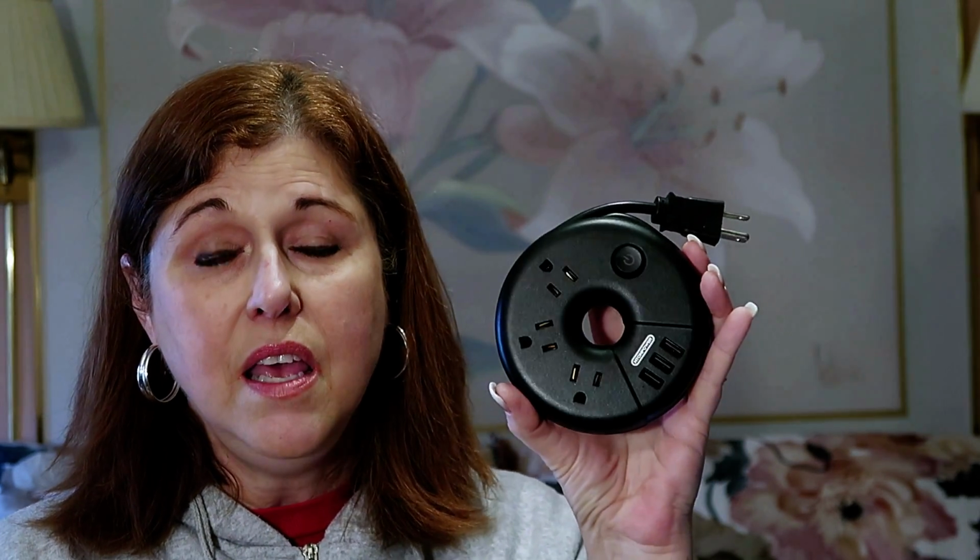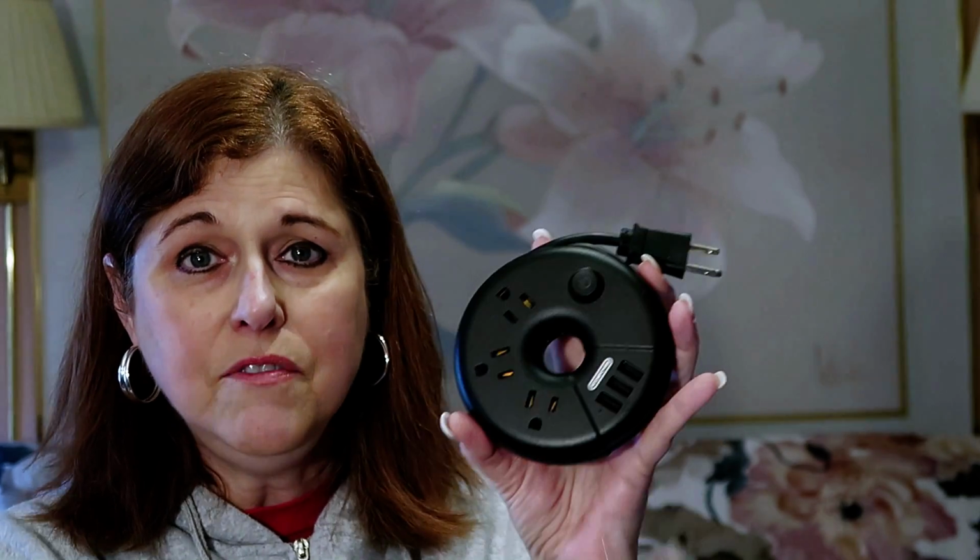Now, when you're traveling abroad, you will need an adapter for this. The adapter that changes the configuration of the plug so that it will go into the wall unit. That's not to be confused with a converter. But one of the reasons that I like this one is that it does not have surge protection. And if you are a cruiser, that is important because ships will not allow you to take surge protectors on board. So you can still use this on a cruise ship as well as overseas, and it gives you lots of extra options for plug-ins.